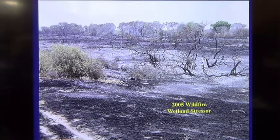So, wildfire 2005, you see the tree line up there. All our cottonwoods got burned. And cottonwoods are not fire tolerant, they do not come back. The Gooding willow did in that fire. They came back, they sprouted from the bottom, and they reestablished pretty good. So something good, something I didn't know back then.